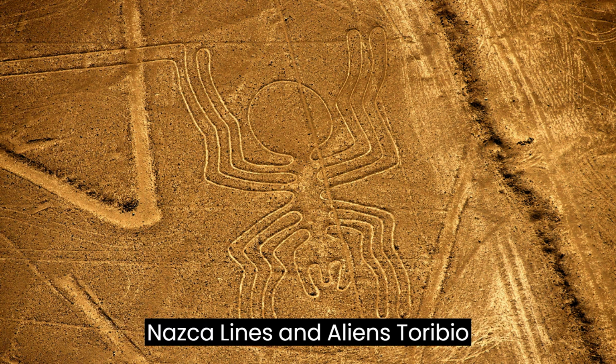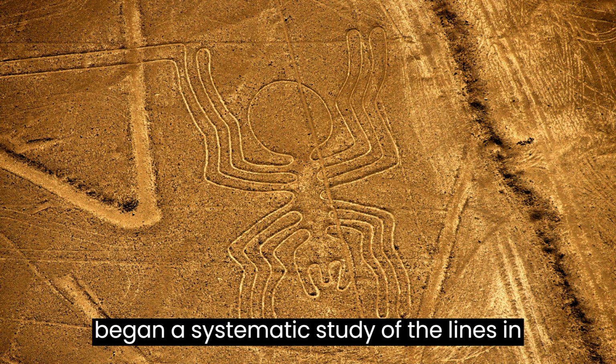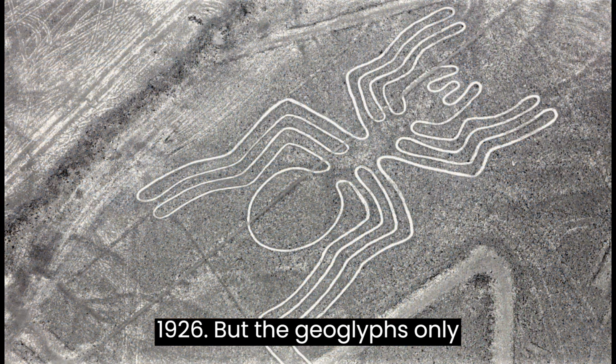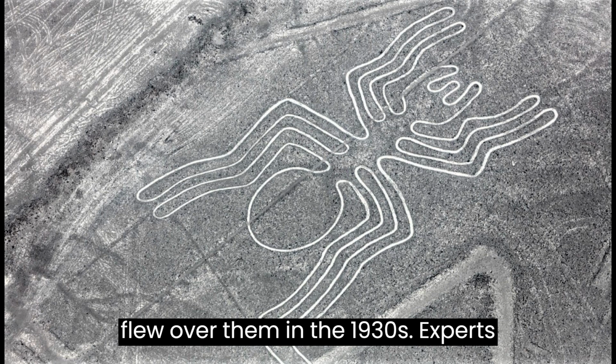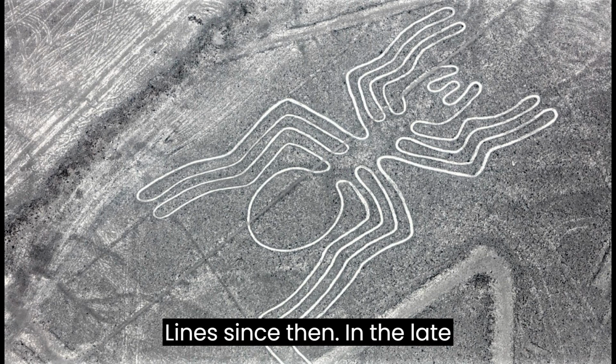Nazca lines and aliens? Toribio Mejia Xesspe, a Peruvian archaeologist, began a systematic study of the lines in 1926, but the geoglyphs only gained widespread attention when pilots flew over them in the 1930s. Experts have debated the purpose of the Nazca lines since then.